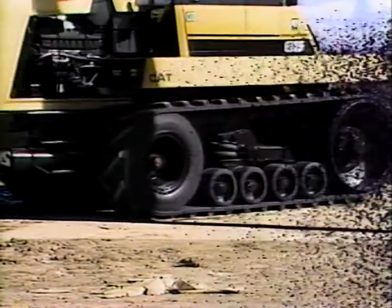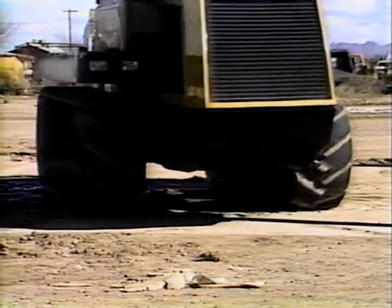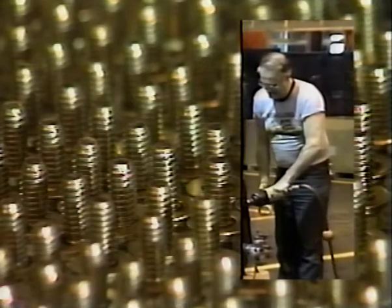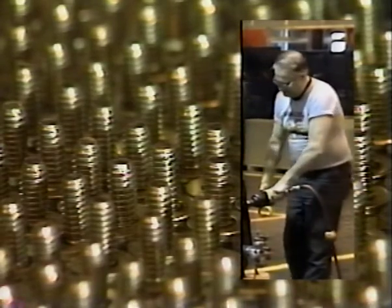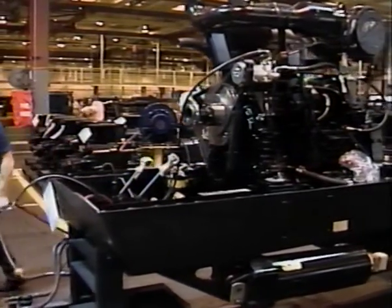The Challenger is truly an outstanding design. And the innovative engineering, the quality of materials, and the careful assembly process all reflect Caterpillar's pride in their creation. Both Challengers are above all else extremely well built.